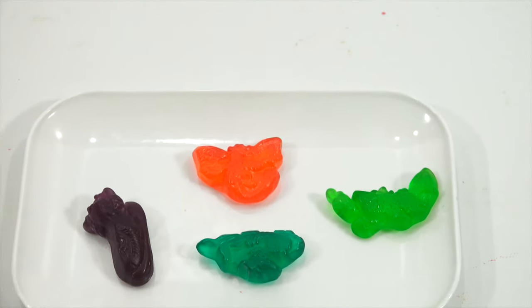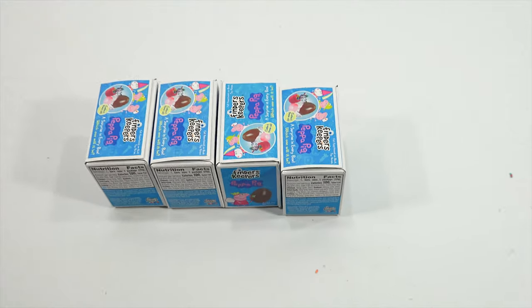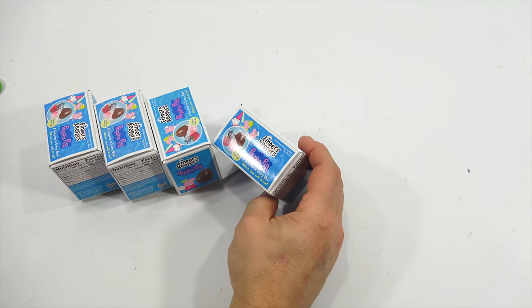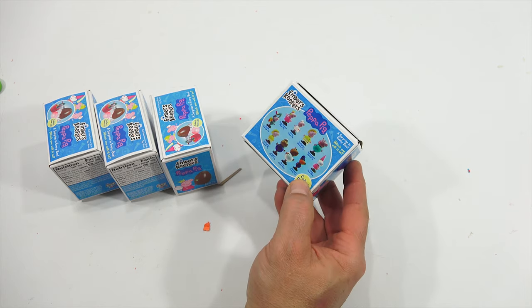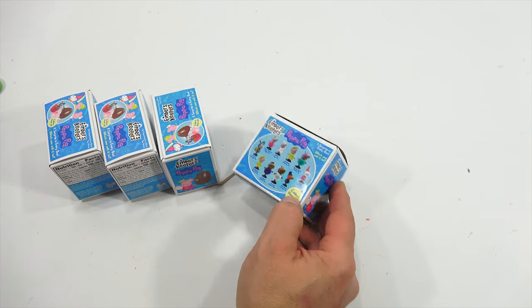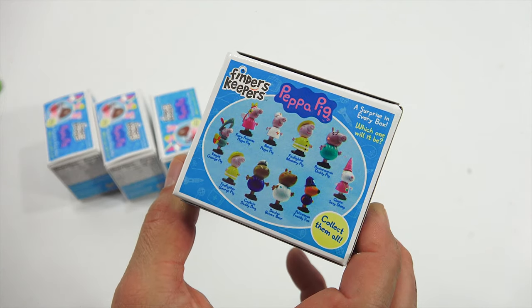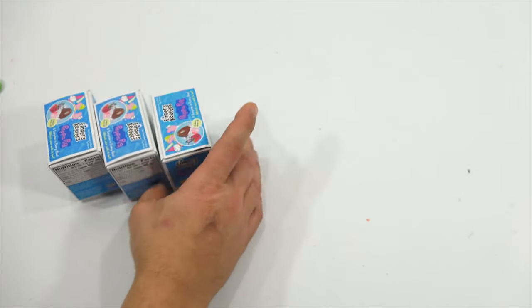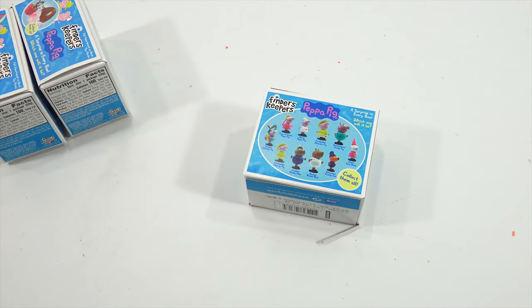Now we need to see the last candy, the Peppa Pigs. Okay, let's zoom the camera back a little though. All right, so we have Finders Keepers Peppa Pig, a surprise in every box. Which one will it be? Collect them all. Full assortment on back. Okay, we could take a closer look like this if I bring it up to the camera and let it focus. I will zoom in and I will slowly take one out of the box here.